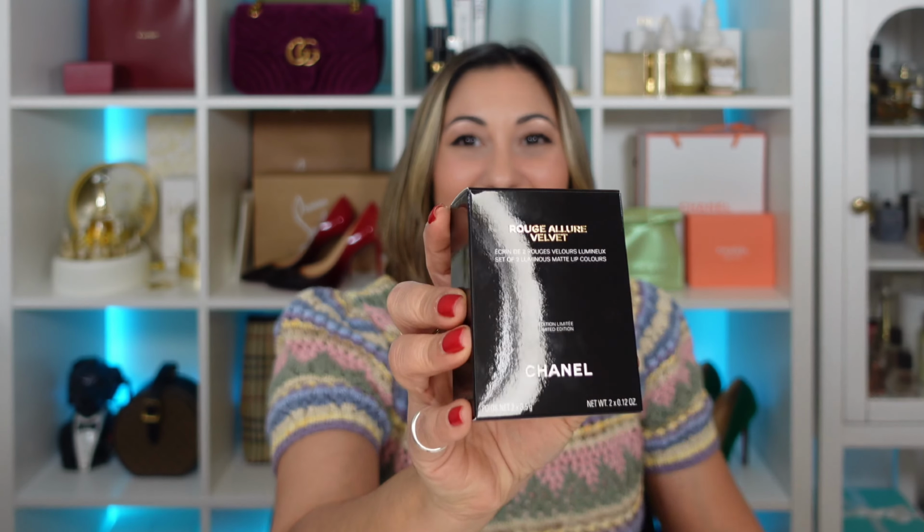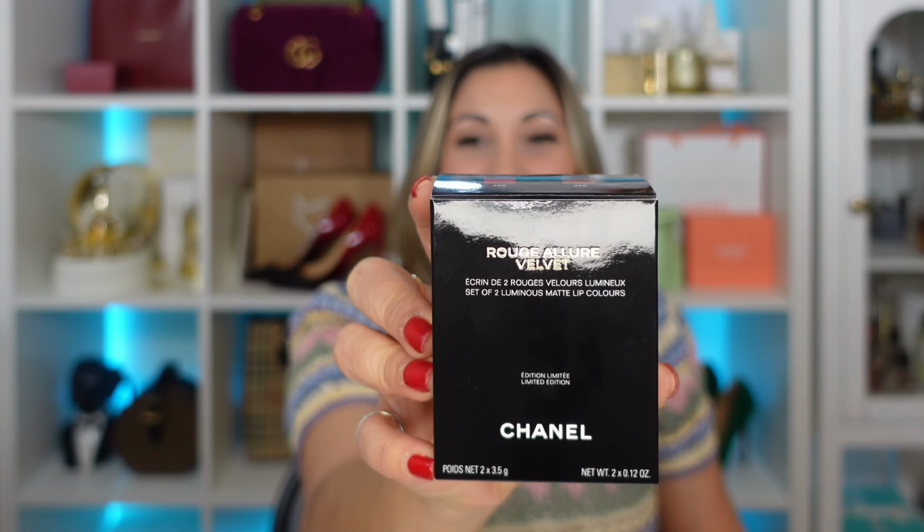So when I saw this coming, I said, oh my god, I can't wait to release it because that's gonna be mine. And guess what? It's here. So, Rouge Allure Velvet Limited Edition. And I believe they created this set just for me. Both of the colors are amazing. They go perfectly with my skin tone.